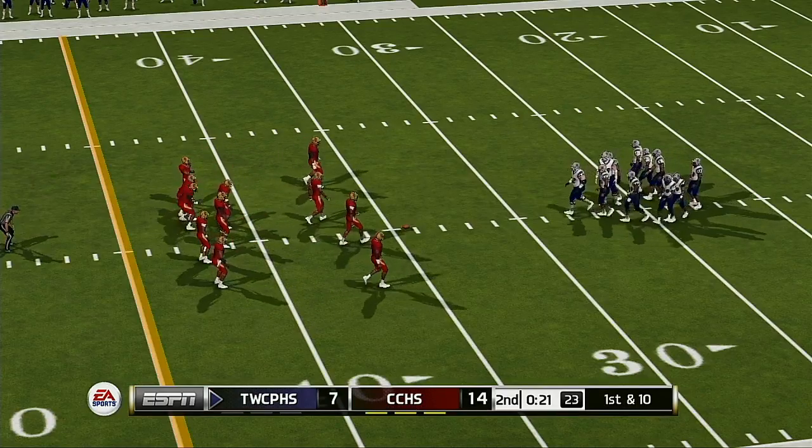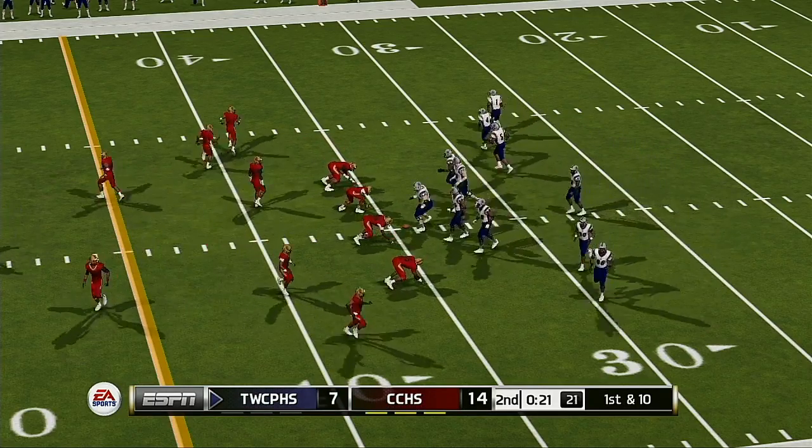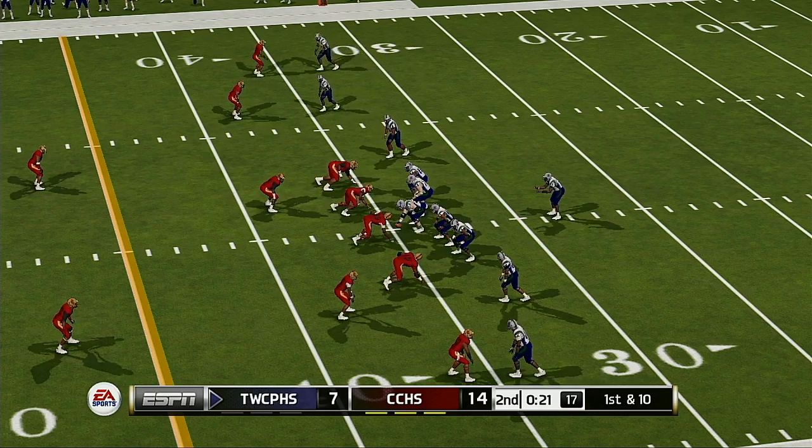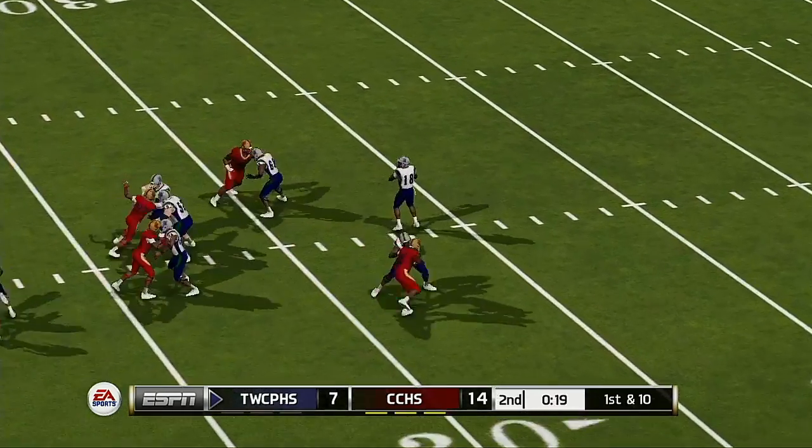Momentum swings have been fairly even. And with so little separation, this game can be drastically changed on just one or two plays. They'll line up with five wide receivers.